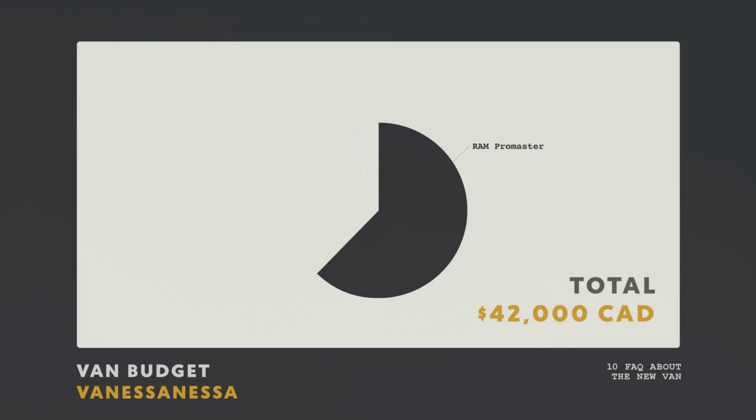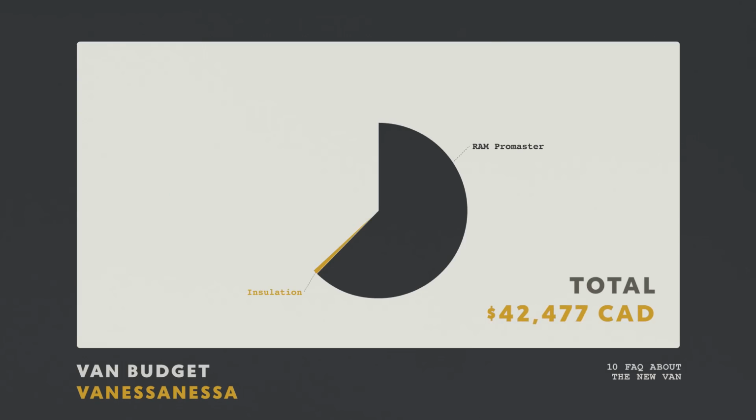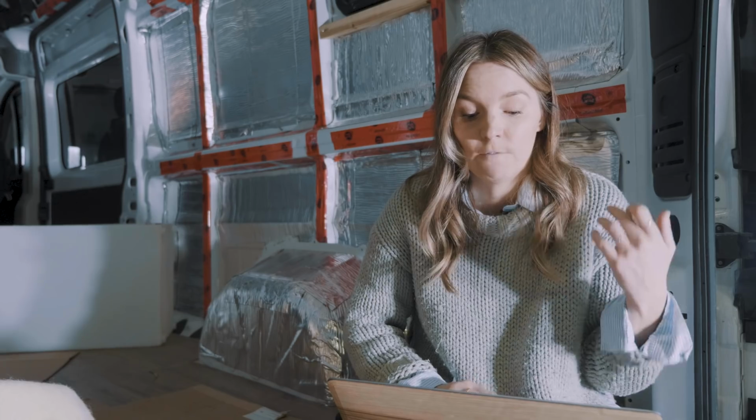That said, here is what we spent so far in this van. Installation, $477. Trimming, interior finish, $3,900. Heating system, $2,100. Plumbing, $1,400. Truck mods, $1,900. Exterior mods, rack and box, $5,000. Electricity, $8,261. We're going to be answering questions regarding that in this video as well. Admin, customs, delivery, $500. And the truck, as I mentioned, $42,000.